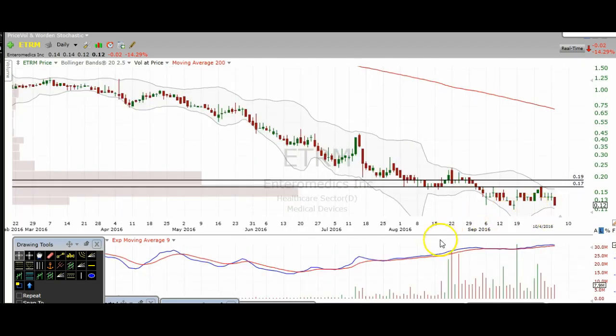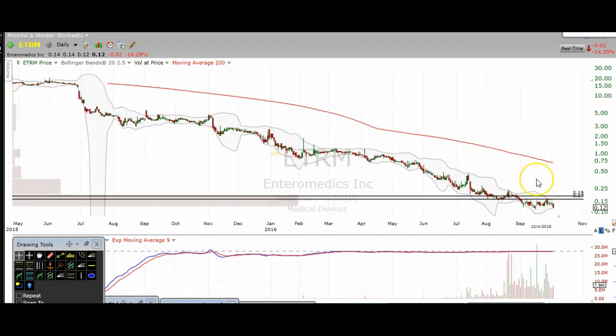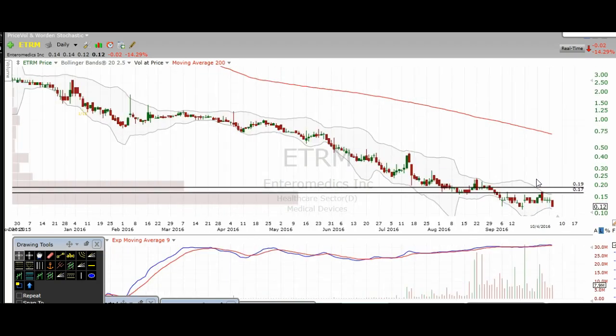one thing I want to point out here is this big uptick in volume. You can see a big uptick in volume that usually marks either tops or bottoms, and this is obviously not a top because we've been in a downtrend here. So it could potentially be a bottom, but again, it's a penny stock. I don't really see anything of note here that would make me want to buy this stock. If we broke over this range, over 19 cents, then we could potentially see a nice run. But other than that, nothing here.